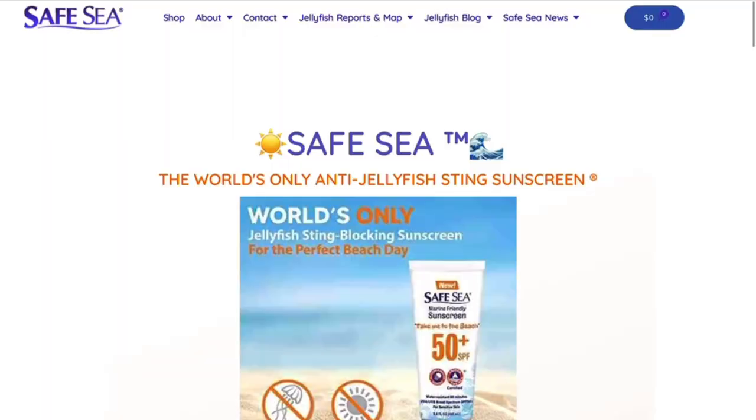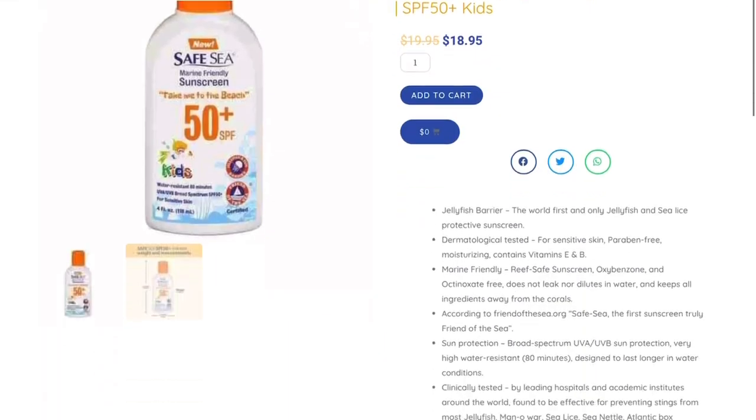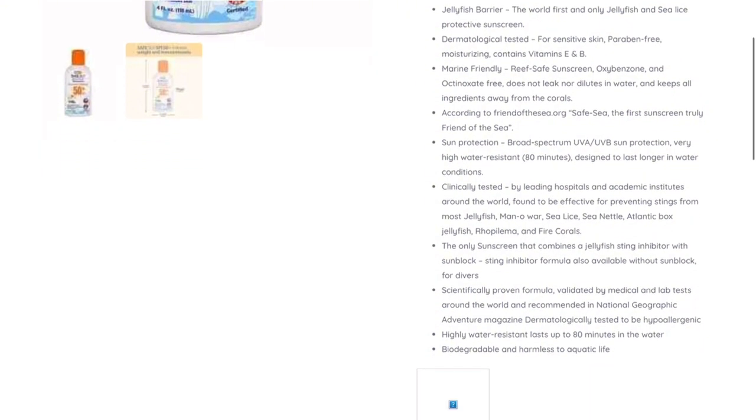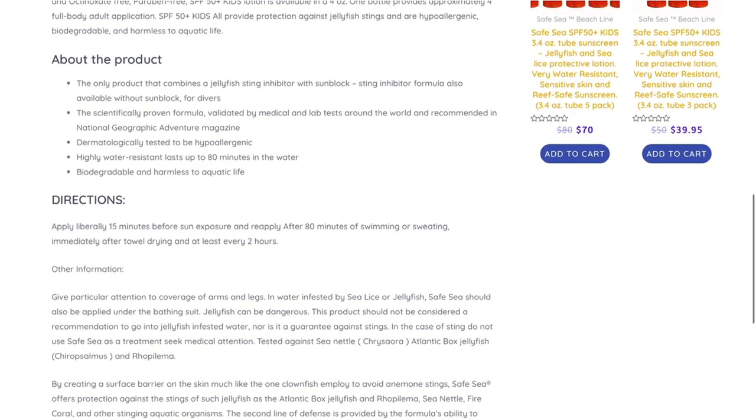I even went onto Safe Sea's own website and I still couldn't find it. It just has some marketing stuff. It mentions some things that they don't have, which are obviously good. It mentions that they didn't have certain chemicals, which are bad. But without having the full ingredients, I don't know if they've changed the formula and made it now reef-safe properly or if there actually are issues with it. So it's just something to keep in mind that to make sure something is actually reef-safe, you're going to need to go for the ingredients fully.